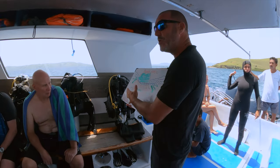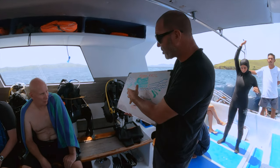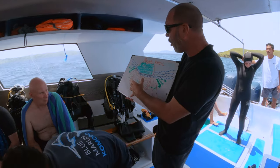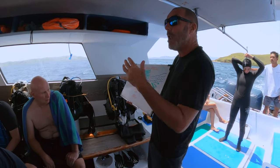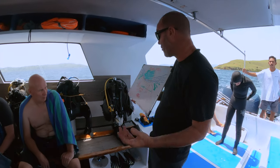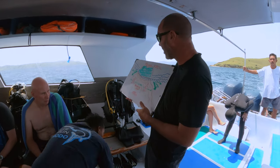As you go deeper, you've got more soft coral. And as you go shallower, you've got these really impressive huge table corals, lots of staghorn, and it's a very, very impressive dive site. Probably the best coral of anywhere in the national park, actually, that we all agree on anyway. So it's a really wonderful dive site.